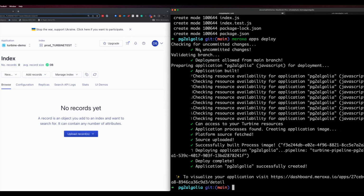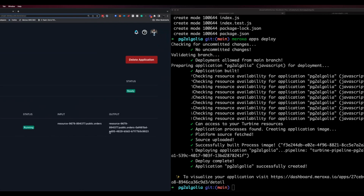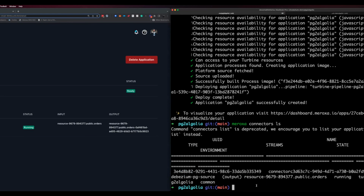Here we go. All right. Demo guys were benevolent, I hope. So basically what happens when I click in on this is you start to see here's the input, here's the function, and here's the output. It's pretty ugly right now because I'm just using the default values, but this is the main thing. We wire all of this stuff in a DAG, like Kafka. We use that behind the scenes to handle all of the event streaming. I'll show you what it looks like. If I do a Meroxa connectors ls, you'll see that we're using Debezium, the Postgres source here, and then we are outputting that into the function, which I can do.